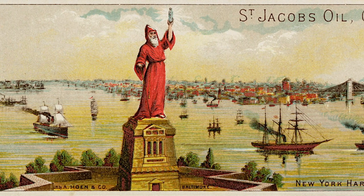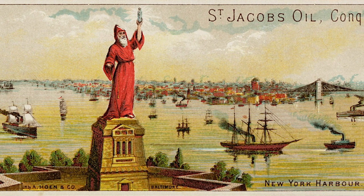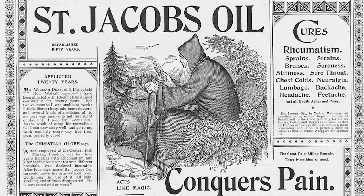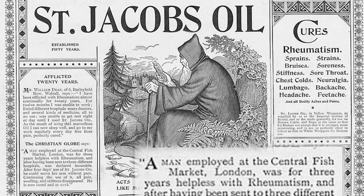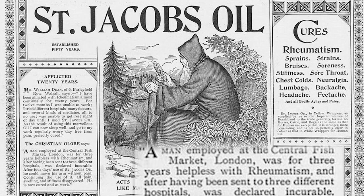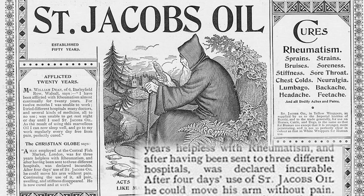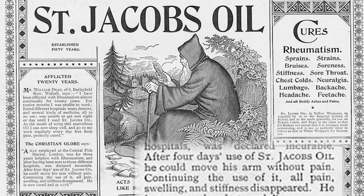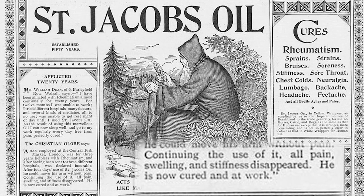The advertising for St. Jacob's Oil was taking momentum in the United States and in the UK. In the United States, it was even alleged that they painted St. Jacob's Oil on cows as a form of advertising. Meanwhile, in London, the advertising claimed that a man employed at the Central Fish Market, London, was for 3 years helpless with rheumatism, and after having been sent to 3 different hospitals, was declared incurable. But after 4 days of use with St. Jacob's Oil, he could move his arm without pain, and continuing the use of it, all pain, swelling, and stiffness disappeared. He is now cured and back at work.